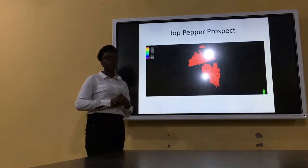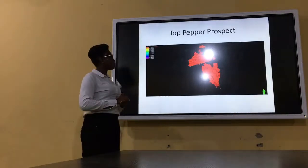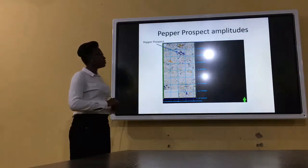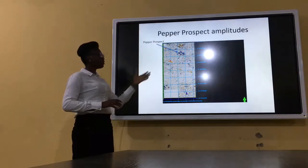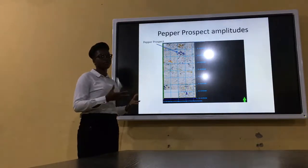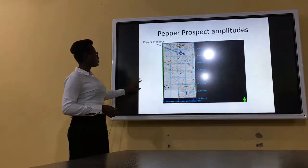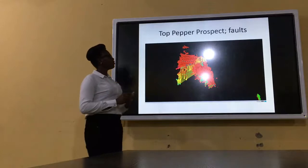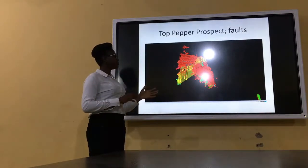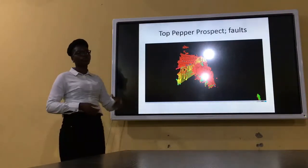And then we also map the surface, the top of the pepper prospect, using seismic amplitude attributes, also blue indicating a low acoustic impedance, which indicates the presence of hydrocarbon. We also map the faults. We can also see the faults again bounding the reservoir on one side and also crisscrossing.